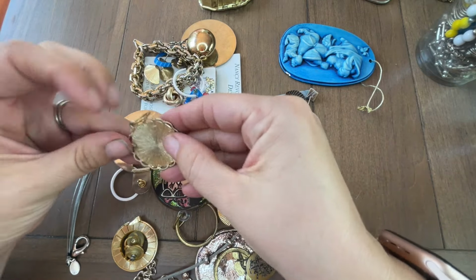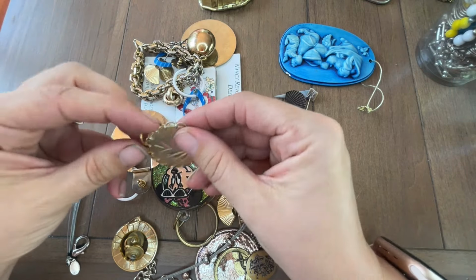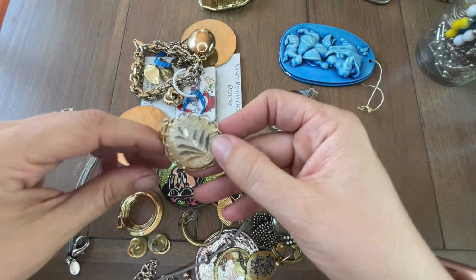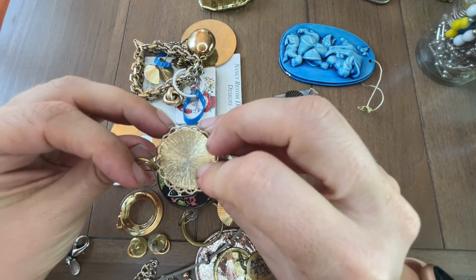All right, here we go. This is just a gold pendant. It has no marks. It's really cute, but I'm gonna put it with the gold tone jewelry for now. Sometimes I pull things out, like if I find items that I feel are a good match to list together.